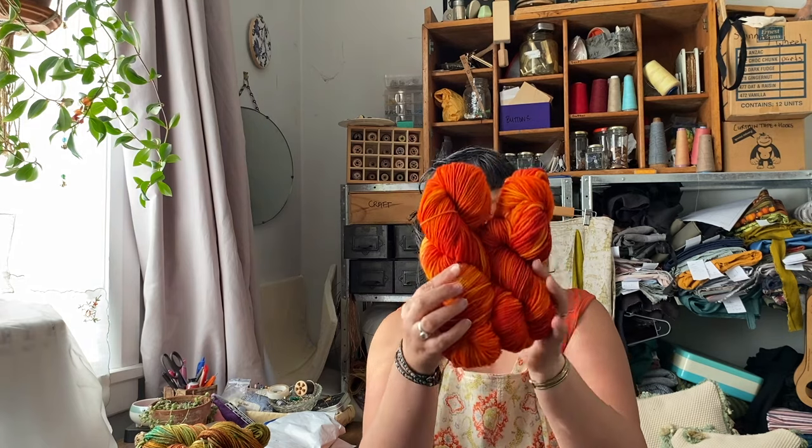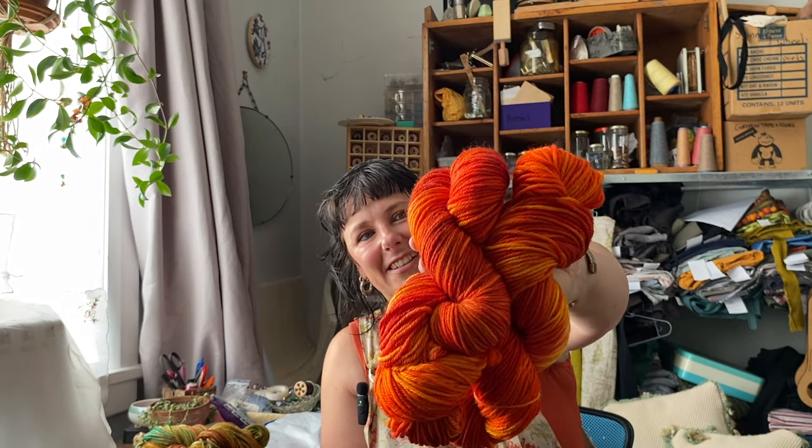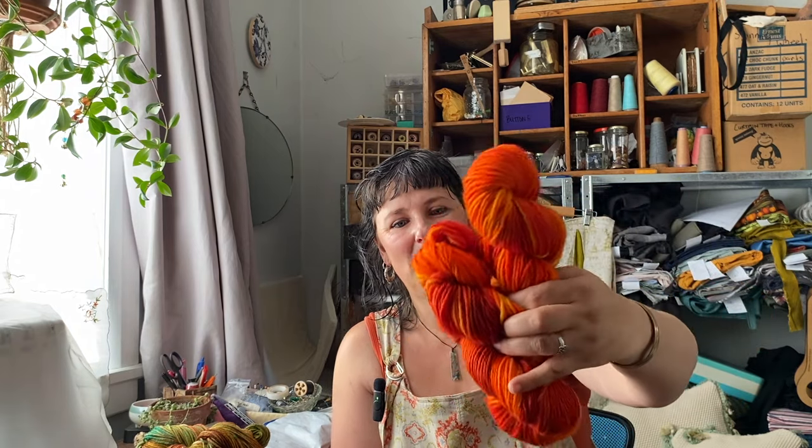And then the next day I did these ones. So these ones I'm calling Tequila Sunrise. You can see those. I just wanted to play with some colours that I wouldn't normally go for. I actually quite like them.